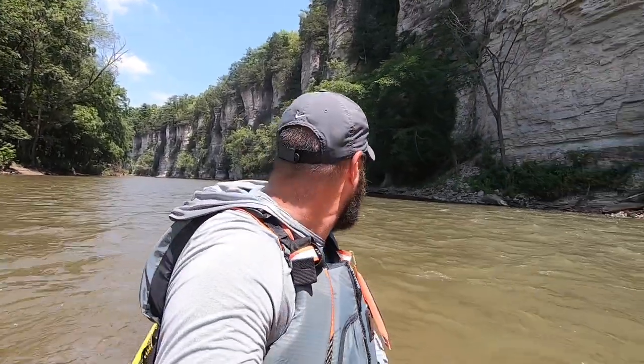That was hands down the most beautiful stretch of river that I think I've ever seen. That was amazing. Oh my gosh. I don't know if there's many stretches of river in the whole nation that can come close to that. Like seriously, that is spectacular. That is so cool.